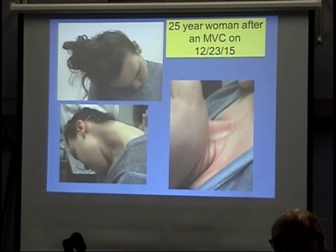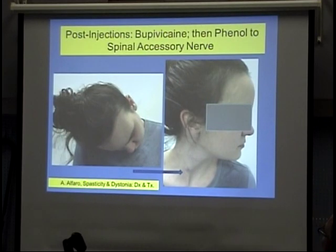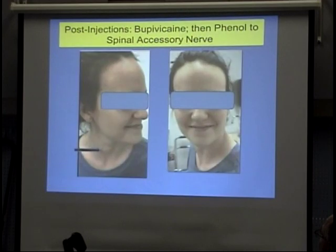Okay. So I put a needle into the muscle and injected the muscle. And you can see where the needle went. And here she is post-injection.